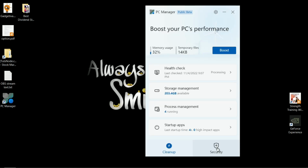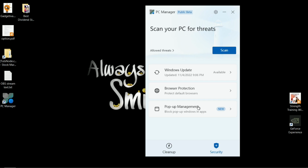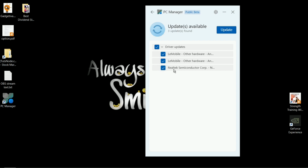Security helps to scan for threats using Windows Defender. You can manage Windows Update from here and choose your default browser. This is really very useful for normal users.